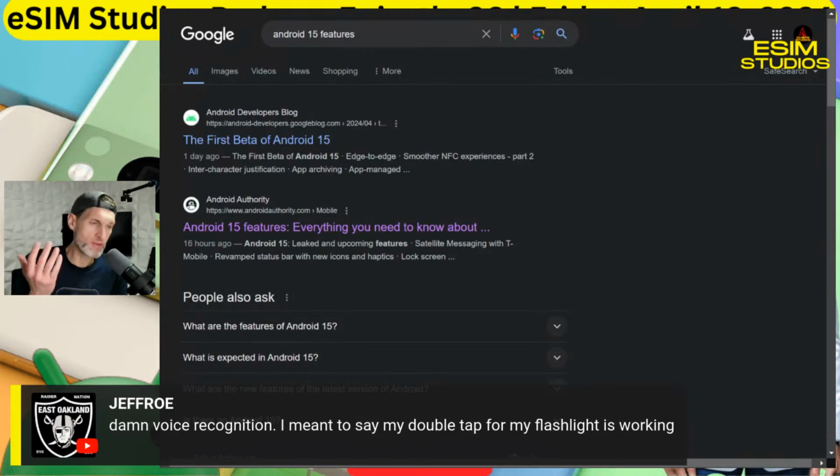It might be missing in Android 15 because last time I messed around with it, it was right there in the settings. Now, I just searched for it on Android 15 and it's not there. So I have no idea what is going on.